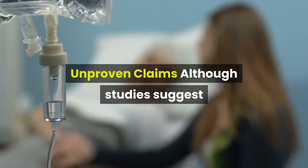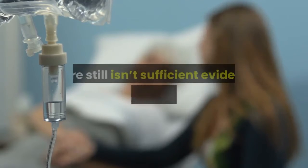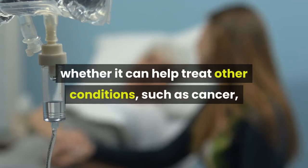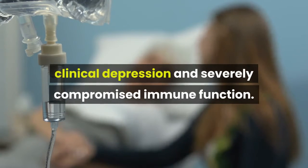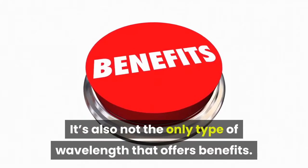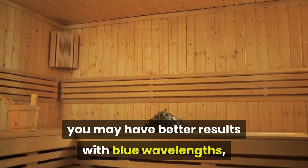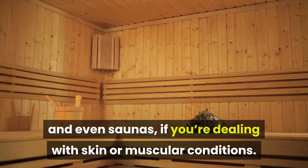Unproven claims. Although studies suggest that RLT can provide the benefits described above, there still isn't sufficient evidence available to determine whether it can help treat other conditions, such as cancer, clinical depression and severely compromised immune function. It's also not the only type of wavelength that offers benefits. As explained more below, you may have better results with blue wavelengths, and even saunas, if you're dealing with skin or muscular conditions. Similar treatments.